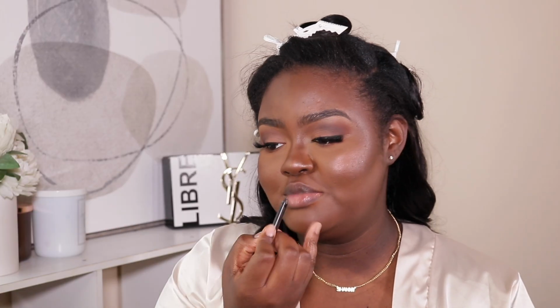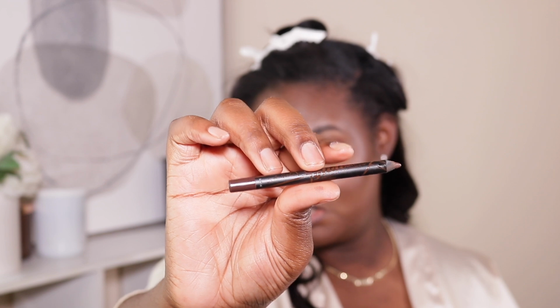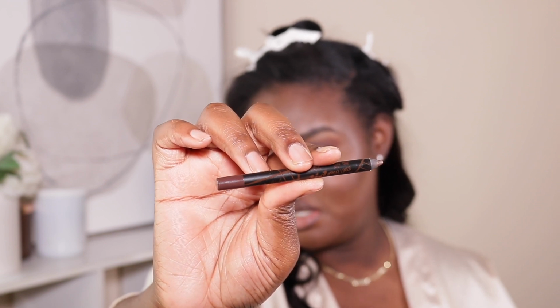So for lip liner, I'm using the LA Girl gel liner in brown. Give me a second. I'm gonna give you the exact name. It says LA Girl Glide Gel Liner, cruelty free in brown. This is her. This is what I've been using for my lip liner because it's brown and it's not super warm.